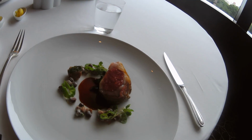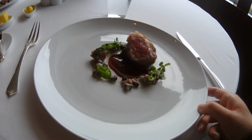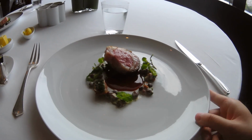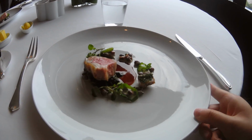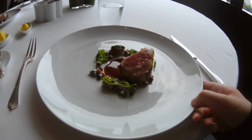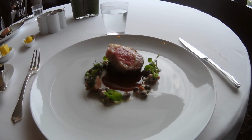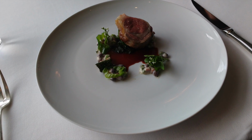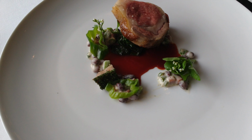For the sixth course, we have the ribeye of Elysian Field Farms lamb, so basically ribeye of lamb. Here we have a very fatty and again very tasty lamb ribeye, very soft, cooked medium. Along with it, you have some shishito peppers, romano beans, garlic scapes, as well as some wilted Swiss chard and a pimenton juice.